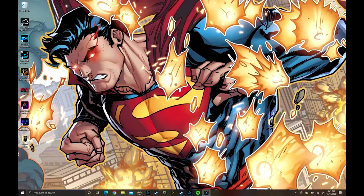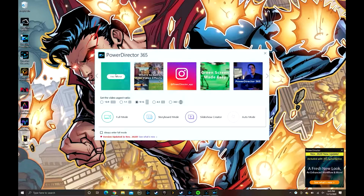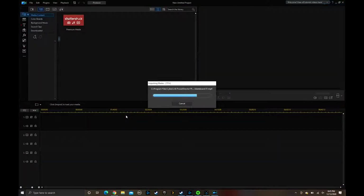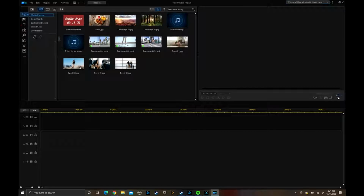Now, the first one is PowerDirector. With PowerDirector, what I like about it is that it allows me to jump in and do a couple of things. It's got a couple of modes, full storyboard mode and slideshow creator, different modes for different functionality, or I can jump into the full creator itself, allowing you to customize and use it the way you want. Now, the cool thing about this is that you can switch between 16:9 or 9:16 quite easily. So if you want to do something for YouTube, or create something for Instagram and so forth, it is quite easy to do that.